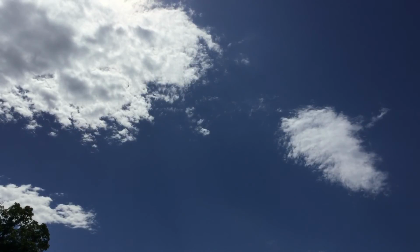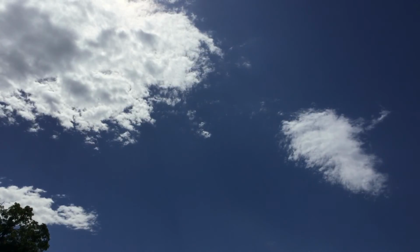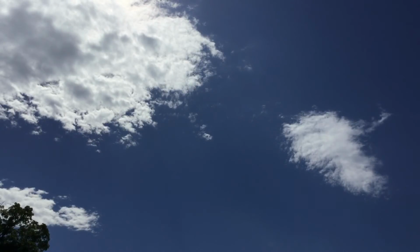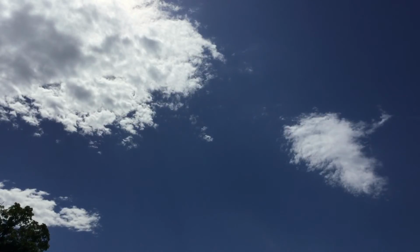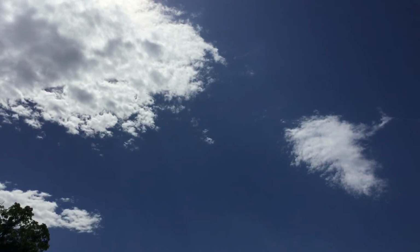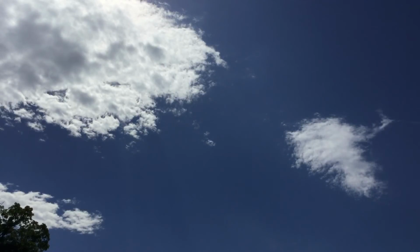Number 15. Solar eclipse. Solar eclipses only ever happen on a new moon. That's because the moon is actually going between us and the sun and blocking out the sun's light. I've never heard of a single event where an eclipse happens under any other circumstance other than a new moon. Again, flat Earth debunked on another level again.